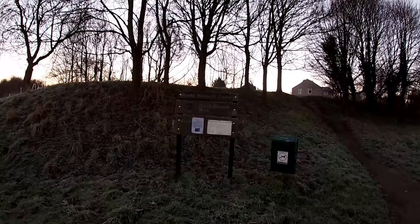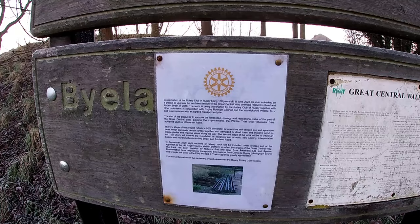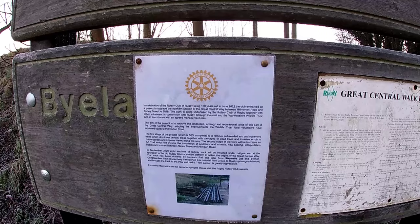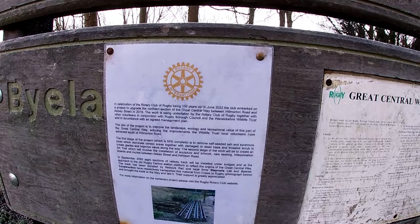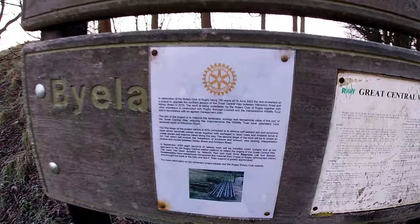It's just you've got to go past the railway station to head north. So here we go, look at that, Rugby Borough Council, Great Central Walk. The Great Central Nature Reserve, oh, it's bylaws. The Rotary Club embarked on a project to upgrade the northern section of the Great Central Railway between Hillmorton Road and Abbey Street in 2018. The work is being undertaken by the Rotary Club of Rugby together with other volunteers in conjunction with the Rugby Borough Council and the Warwickshire Wildlife Trust and in accordance with an agreed management plan. The aim of the project is to improve the landscape, ecology and recreational value of this part of the Great Central Way. Echoing the improvements the Wildlife Trust local volunteers have achieved south of Hillmorton Road. But yeah, I'll let you read the rest of that.